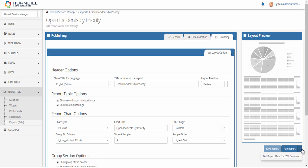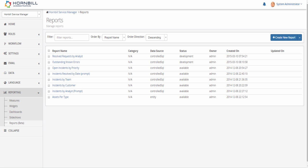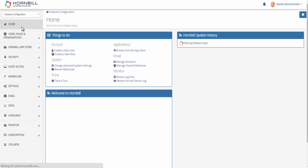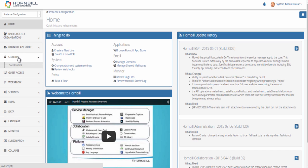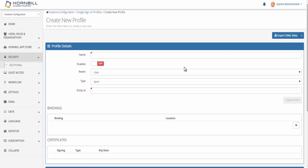Just really wrapping up now, Service Manager has been developed to provide integration options with third-party solutions, be this authentication and end user provisioning through SAML, or the movement of data at a transactional level using webhooks and our published APIs. And we're happy to discuss any of your specific requirements.